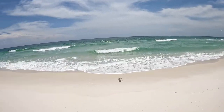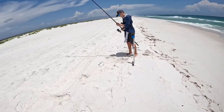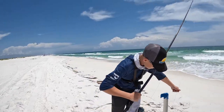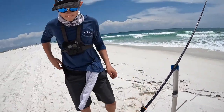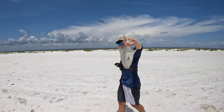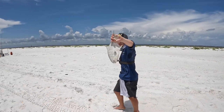Yeah, it's a pompano. That's a keeper. Sweet. That's great. Yeah, man, that's awesome. That's probably a 12. That didn't take long at all. Nice job, buddy. Let's lean it up there. We'll take him off and we'll go cast it back. Great, man. Great start. Let's check it out. We've been here about 2 minutes, and we've already got a keeper pomp. Hope that continues. Nice job, buddy.